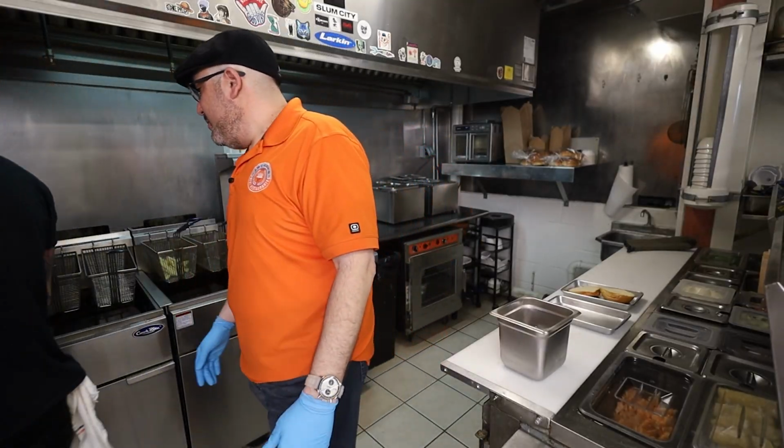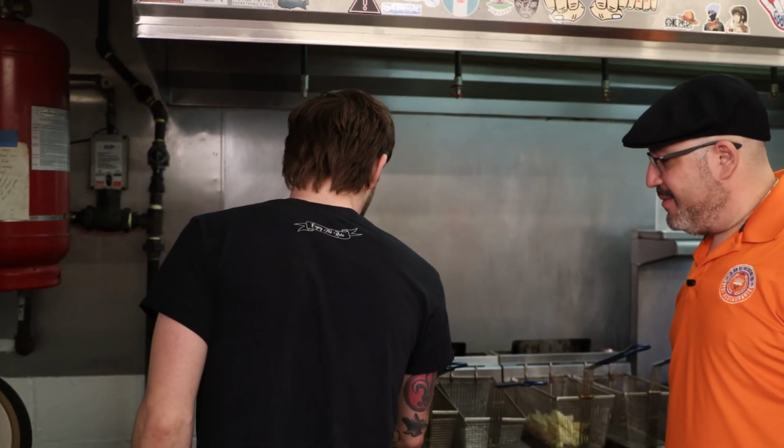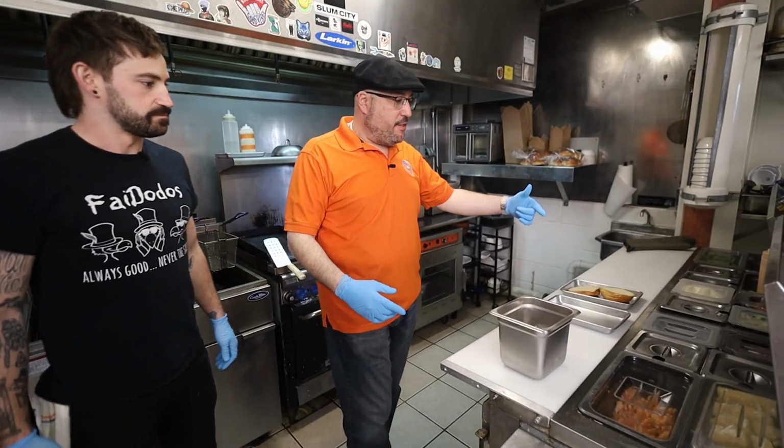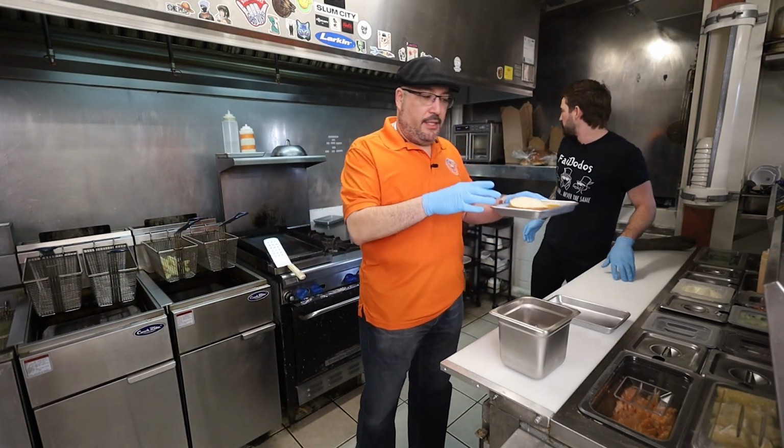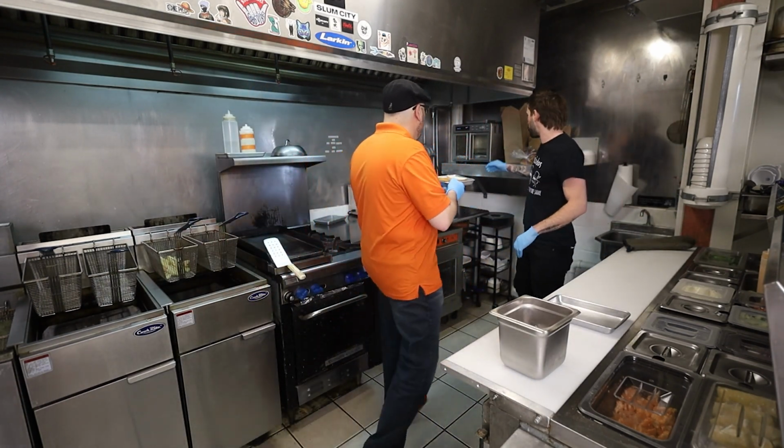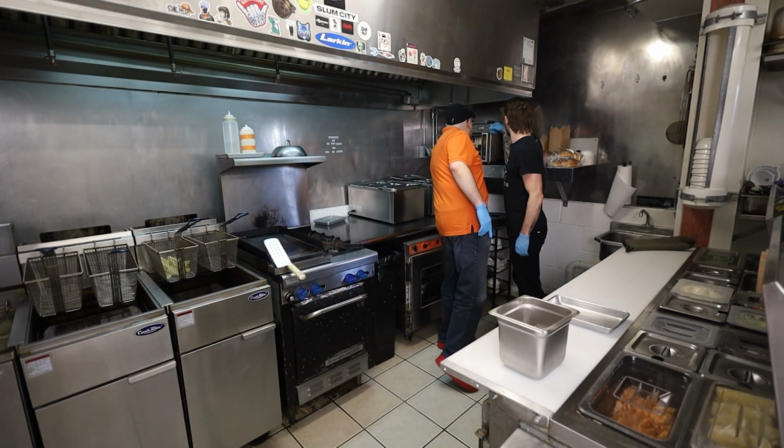They're looking nice and crispy right now. Maybe another 30 seconds to a minute on those. Fair enough. So what's the first step? We got to put this in the toaster oven, right? Yeah, so the first step, we're going to get our bun toasted here. Nice brioche bun. We're going to put it in the toaster oven. You can go ahead and put that in there.